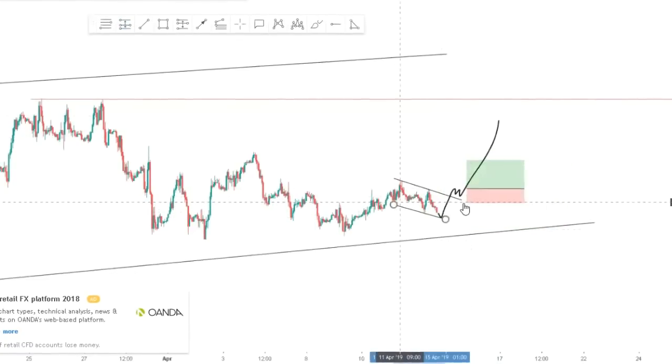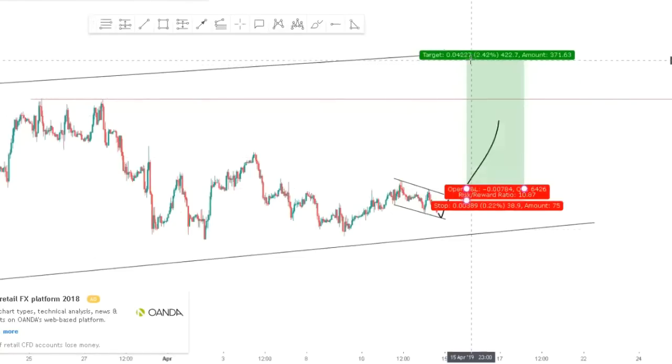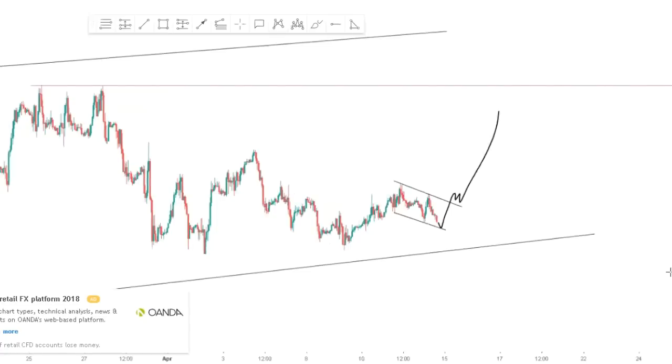Okay, I can even still take this one here too. First target being somewhere around just 7%, second target being somewhere around 11%. Okay, these two can happen. These two can also happen.